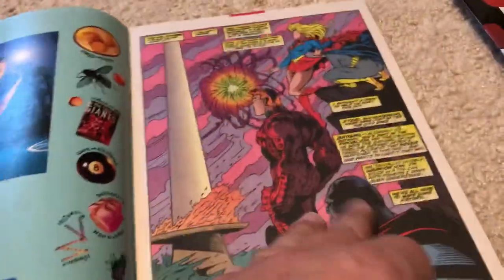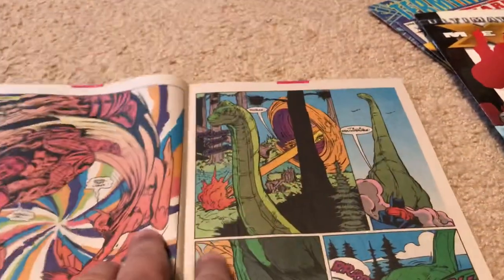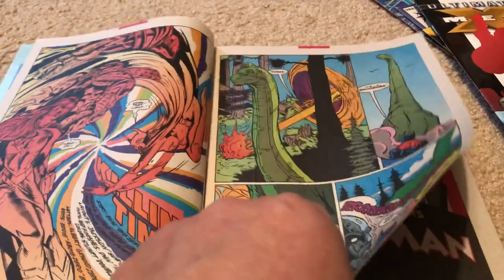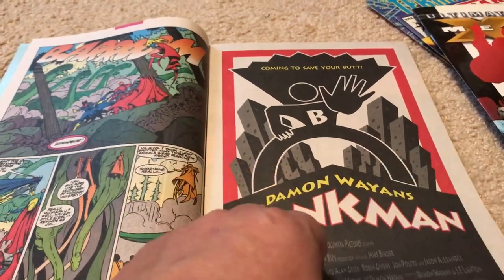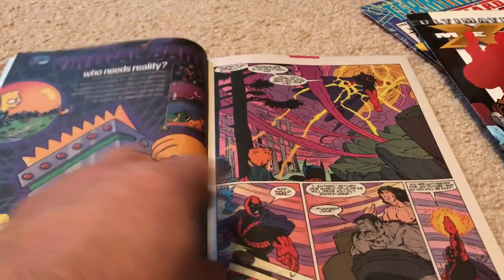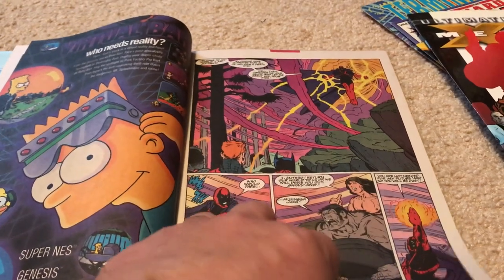Supergirl. Batgirl. Swept into a Jurassic Park world. Damon Wayans, Blank Man. Coming to save your butt. Bart Simpson. That looks a lot like the Incredible Hulk. Found himself in a DC comic, doesn't it?